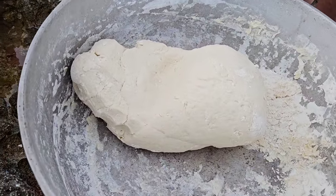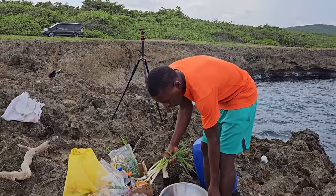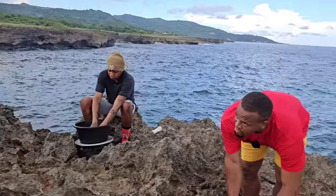Roll and press ready, you know. Climb on, get the natural seasoning, wash and clean up, and cut up the same way. And we're going to go and hide.